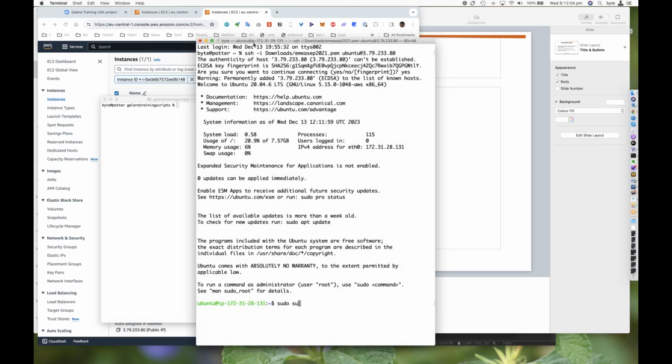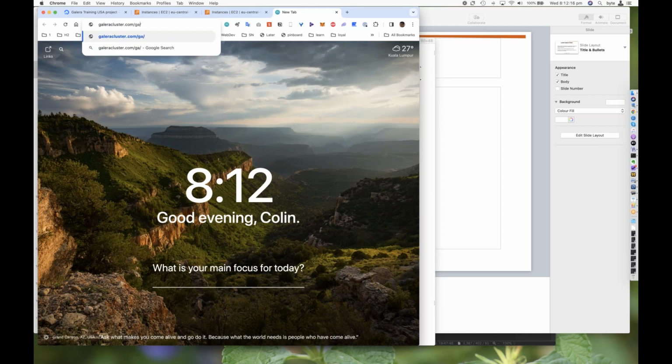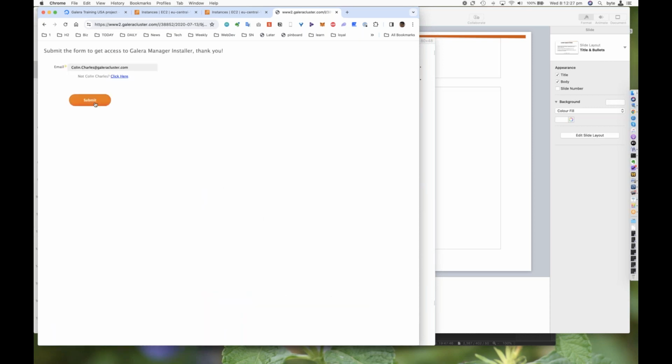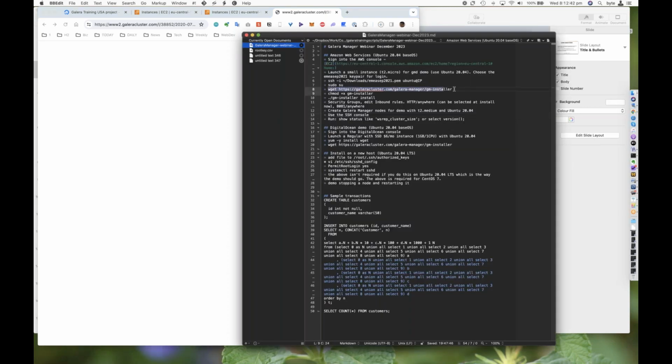So we should do this as the root user. And when you want to download Galera Manager, you just need to go here. It does ask for an email, and it's pulling the download now. Of course, in the interest of time, I have a little script here that'll allow me to grab the entire GM.